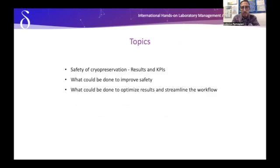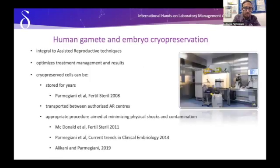So the topics of my presentation will be safety of cryopreservation. We will analyze together results and KPIs. What could be done to improve safety? And what could be done to optimize results and streamline the workflow? Let's consider safety of cryopreservation.